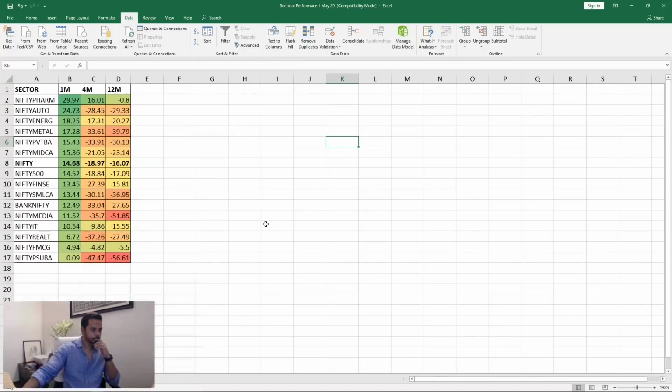I have taken it, exported to an Excel sheet, and I'll show it to you here. It's on my second screen. I'll drag it here. Yes. So if you pay attention here, we've got the sector, we've got 1 month, 4 month, and a rolling 12 months, yearly rolling performance of the various sectors.